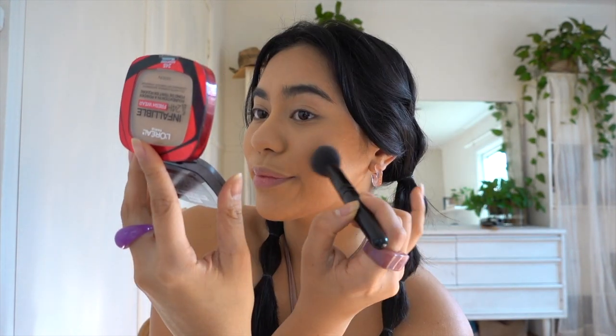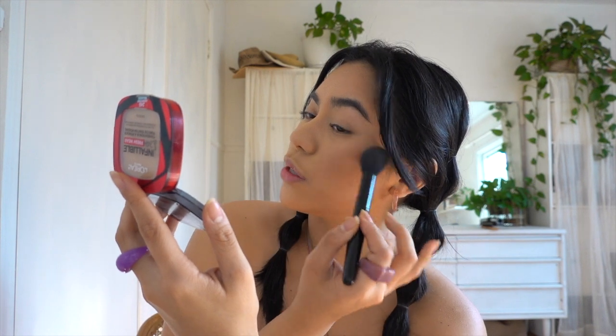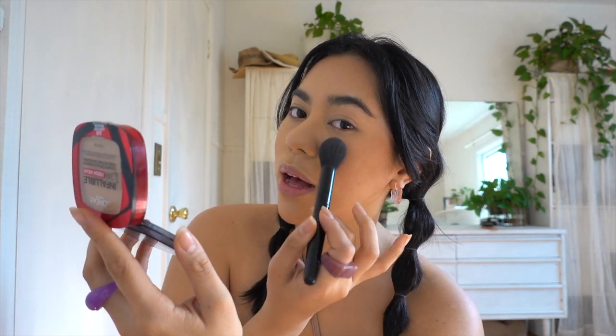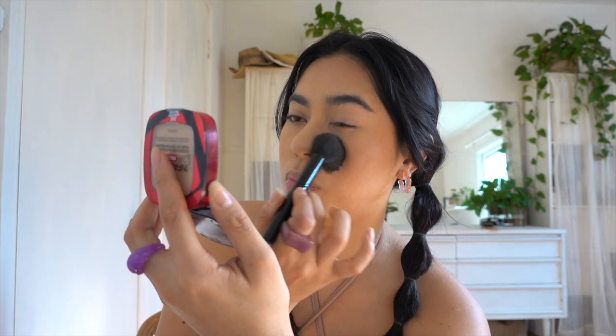I place this usually right above where I put my contour, even touching it sometimes. This blush is really light, so I usually just pack it on. And as you can tell, I'm using a lot of powder products. Everything powder just glides on top really well, but nothing ends up feeling too heavy. I usually don't feel like I'm even wearing any makeup.